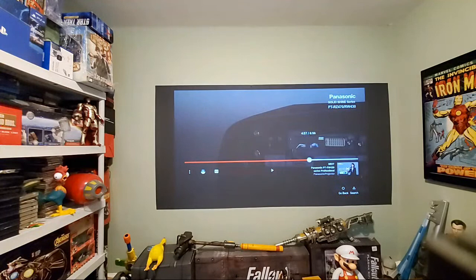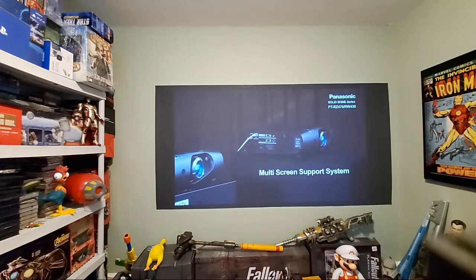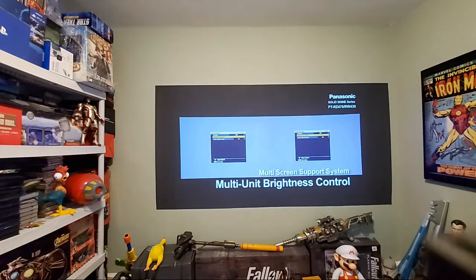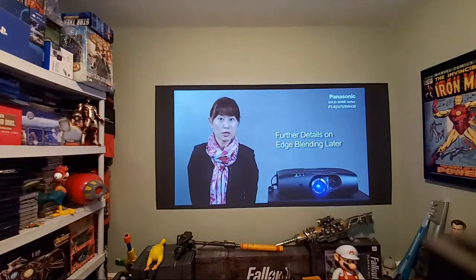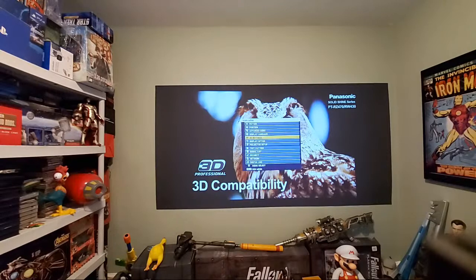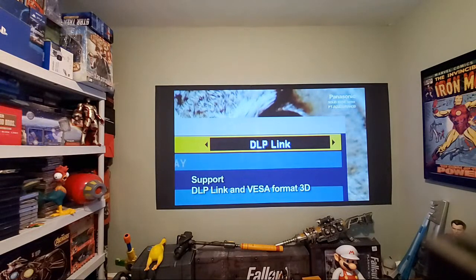I want to see. First, professional LED laser projector. It is equipped with multiple screen support, color matching, and multi-unit brightness control. That means I can blend two screens together just like that. No freaking software. This thing will automatically do it. That's why I want it. The series also supports 3D. The series supports DLP Link and VESA 3D.